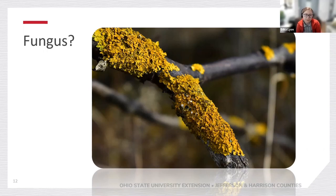So some more mixed answers. This one is another example of a lichen. It's a little bit different coloration than what we're familiar with. There are different forms of lichen. There's the crustose, fruticose, and foliose. And this one is probably more like a crust-like lichen, so that would fall in the crustose category.